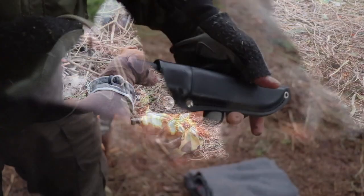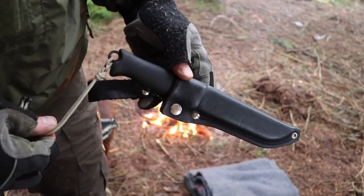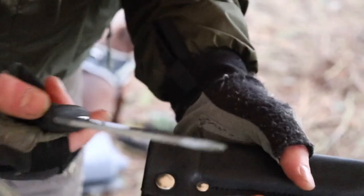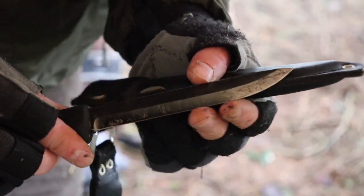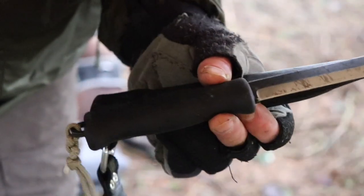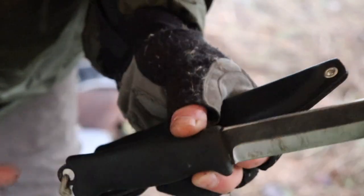The next one, you'll have seen this one before. This is a Tarawa Puko. It's got a button press there, a leather case. Very, very, very sharp. Tempted not to even touch that. I've done a video on this. It comes with a rubber handle and an O-ring at the end there. It's a full tang knife.